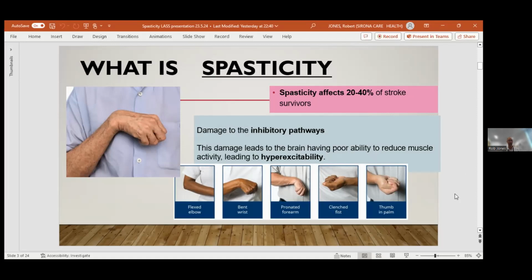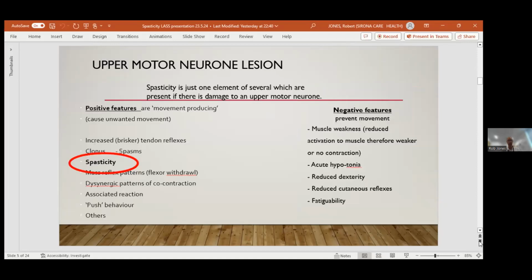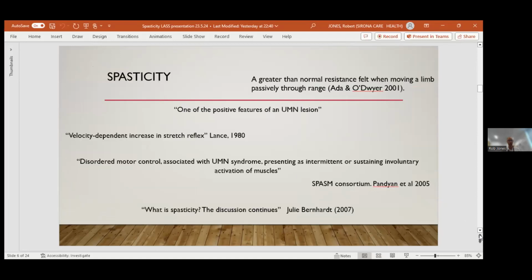So spasticity, I'm struggling to move the slide along there. I'm just going to skip forward a couple of slides here because it helps. These different definitions help to describe it. It's a greater than normal resistance felt when moving a limb passively through range.